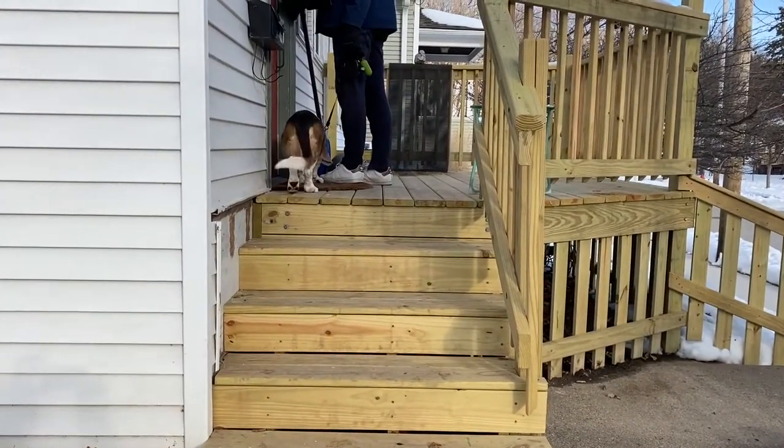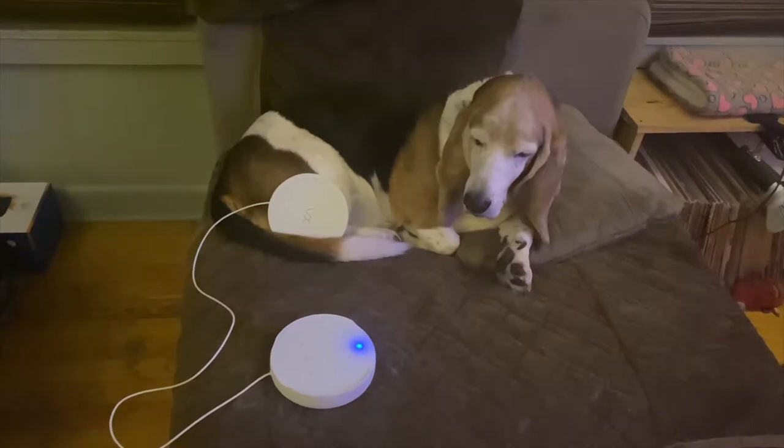He has a much easier time getting up the stairs. My Basset is a lot less grumpy. No more grumpies. I highly recommend VX Pet Magic to anyone that has a pet. This will definitely help your pet get more spring in his or her step. And it also improves mood and decreases anxiety.